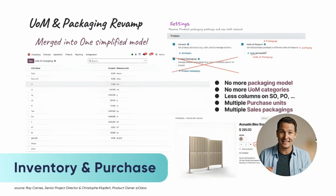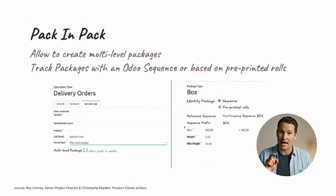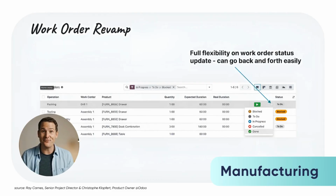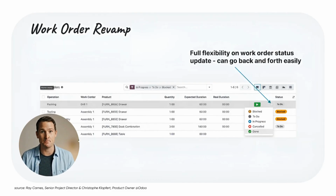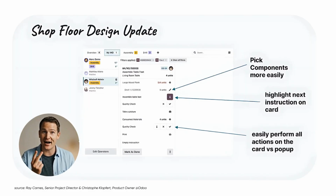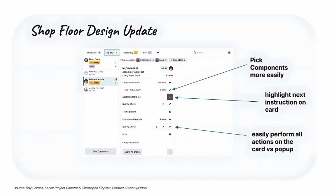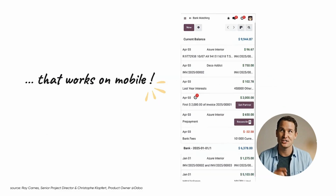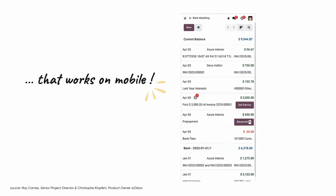In Odoo 19, no more packaging models, create pack-in-pack with barcodes, and use smarter dashboards to suggest purchases instantly. Manufacturers can now switch work order status back and forth, pick components faster, and complete every action directly on the card. Accounting gets smarter with tax returns, mobile bank reconciliation, invoicing, reporting, and PEPPOL tools built for localization.